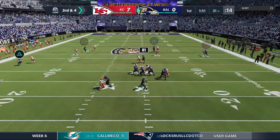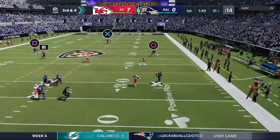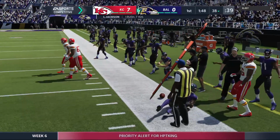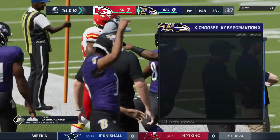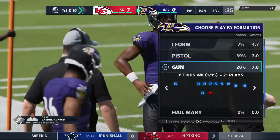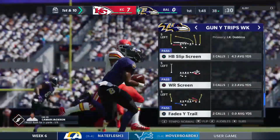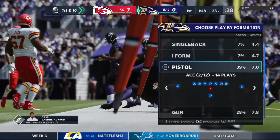Jackson from the shotgun. Flushed out right. He can run for it, and he will. And he gets this up across the 35 before he's out of bounds. Lamar Jackson, such a threat with those legs, able to improvise and get the first. 1st and 10 at the 38-yard line.